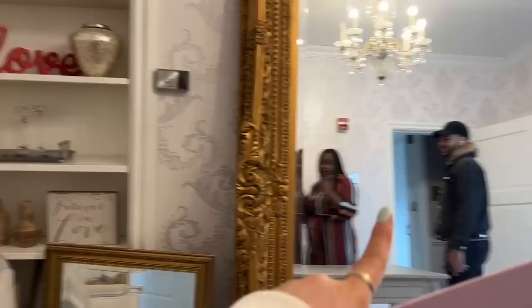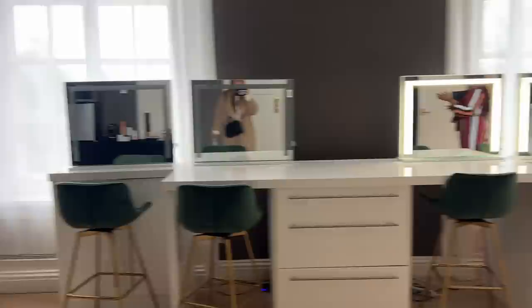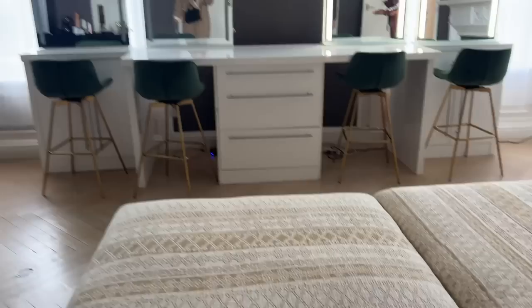I love this mirror. Oh, there's so many mirrors. Look at this, how cute! All the mirrors. Yeah, this green glass wall. So this right here. Honestly, Alyssa, it's ready for you to just have. This is the after party space.